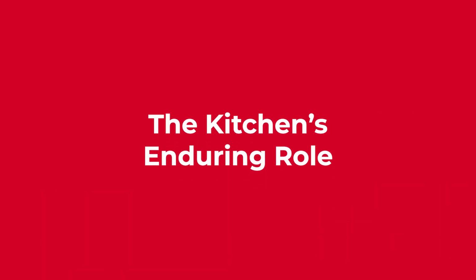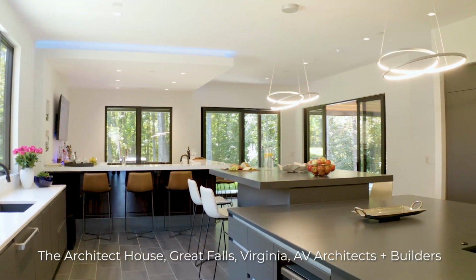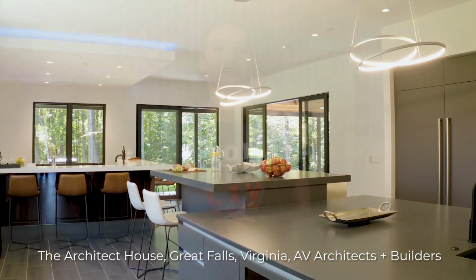The kitchen's enduring role, from hidden corners to open concepts. The kitchen has come a long way. It's gone from a utilitarian space to a thoughtful, intentional centerpiece. And at AV Architects and Builders, we believe it will always be more than just a room. The kitchen is where life gathers. It's where design meets experience, and it will always be the heart of the home.